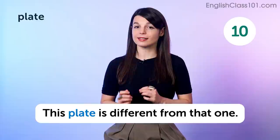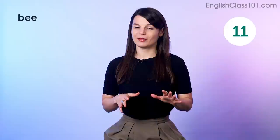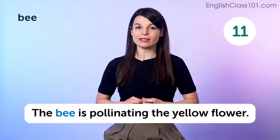B. A bee is a very common creature. Lots of people are afraid of them. Some people have allergies to them. Bees make honey. The bee is pollinating the yellow flower.